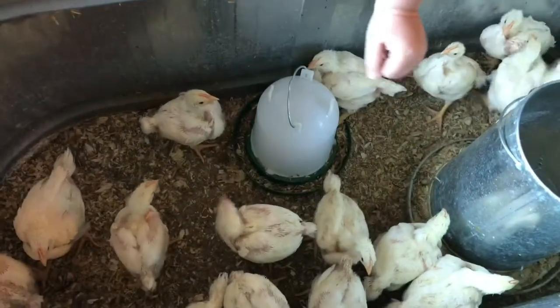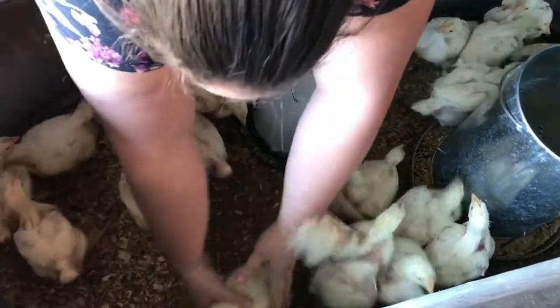Before I move these guys over into their new coop, I'm going to go ahead and weigh them real quick and just see where we're at. Because it's been 1 week since the last time we weighed them. And my goodness, oh my gosh, it's amazing how big they've gotten. So let's just see exactly how much they weigh. All right. Let me grab one.